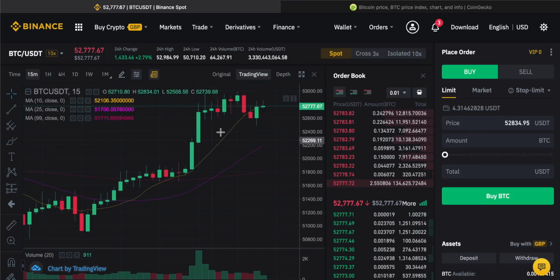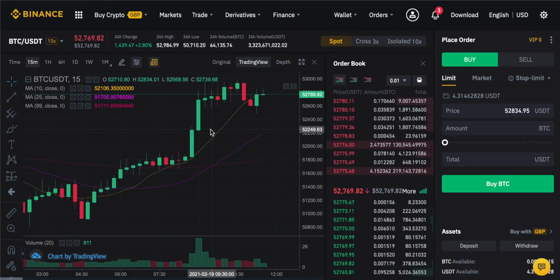These are obviously down moves. You can see the opening price here and then a down move. That's the closing price because it was a down move during that 15 minutes. It's in red.